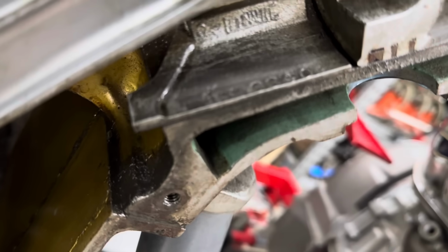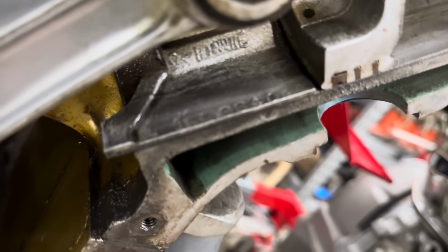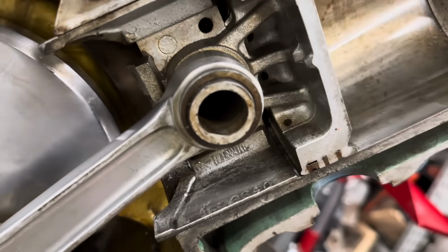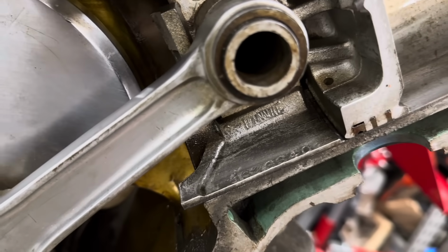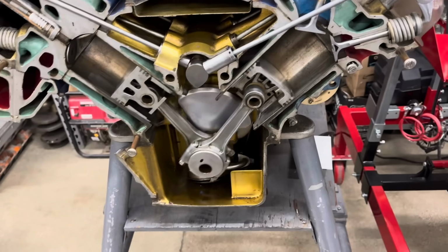Oh, there actually is some numbers there. Oh, it's 1343340. Huh. I'm not sure what that number means. Interesting. That's like part of the cylinder liner, I guess. I'm not really sure what that is. All right, let me let this thing run again. This thing is so cool.